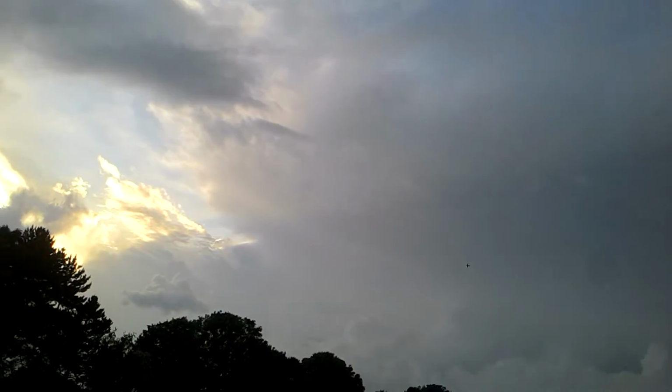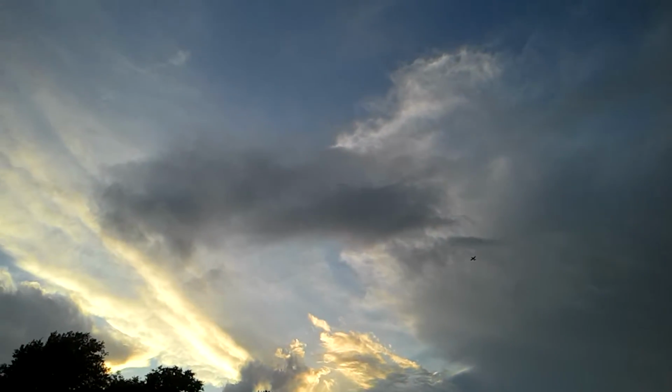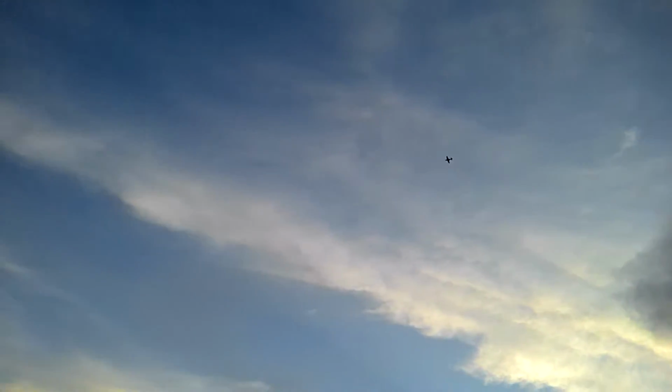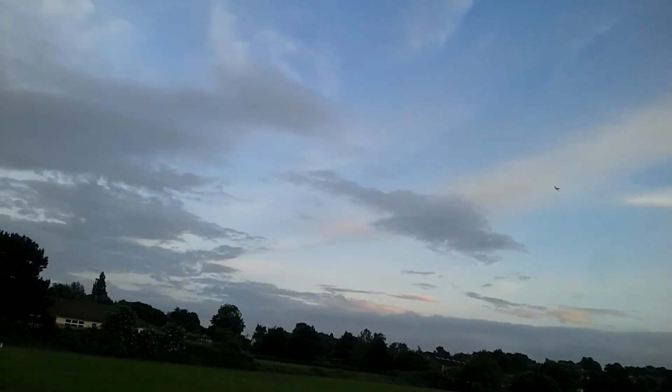A bit stormy, I can hear a bit of thunder in the background. Get it trimmed. I really need to mark the battery tray, actually, where I leave it trimmed at. I've put it in a little bit further back because it was really nose-heavy on the last flight.